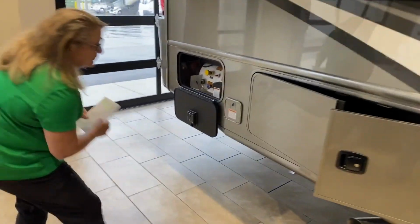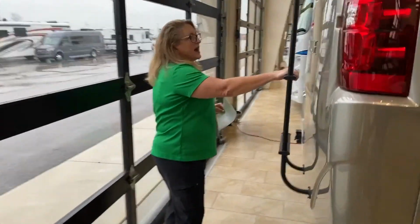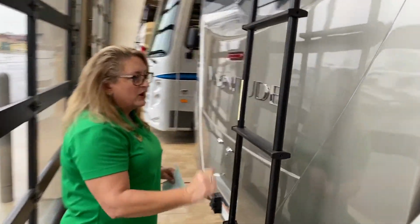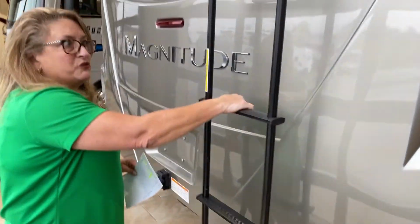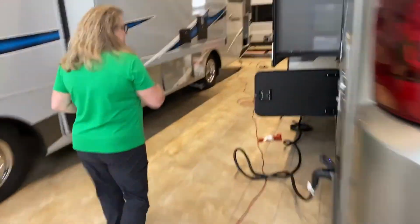We're going to skip around pretty quickly here. Some more storage space. Round to the back, they are going to give you a ladder. A lot of manufacturers are starting to do away with this because they don't want to do the backer that's required to hold 250 pounds, which is what that ladder is rated to. We're going to zip around the side here.